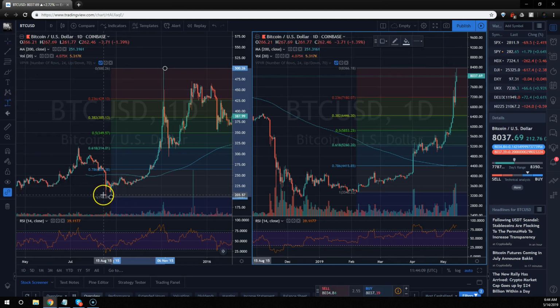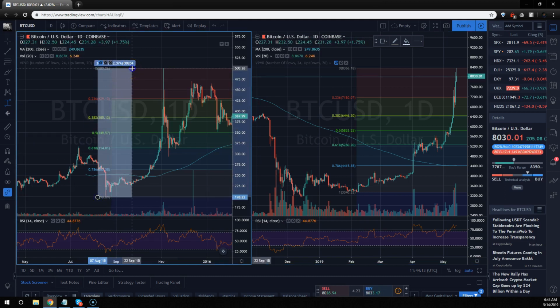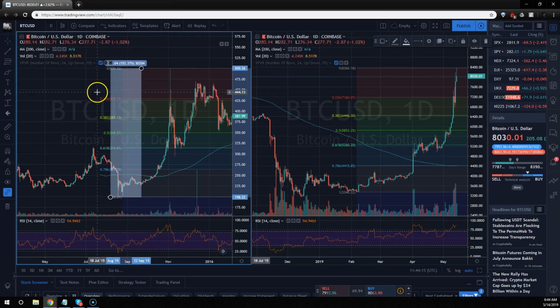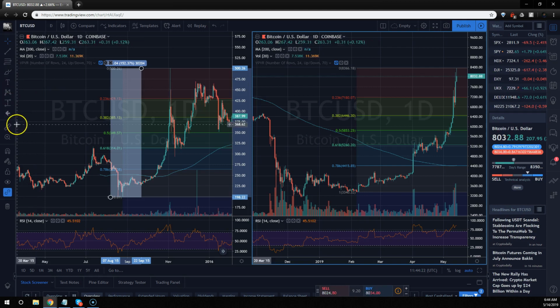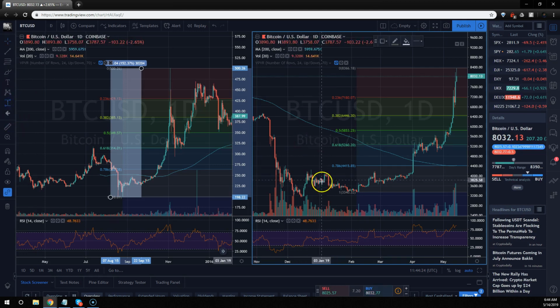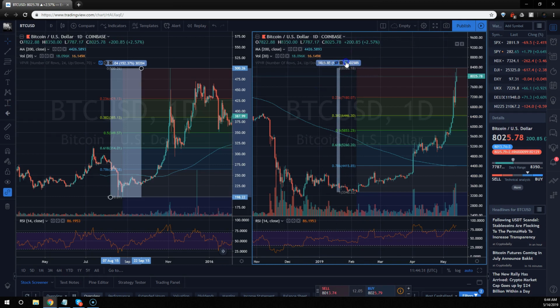If we look at the price range here, this was roughly 152%, okay? And then if we come over here, and again, we may not be done, nobody knows, can't call tops in advance, but so far on this run up, we're sitting at about 150% on that one, okay? So, wow, right? 152%, 150%, okay?